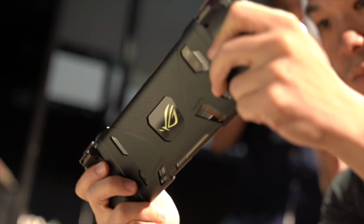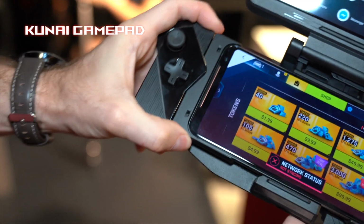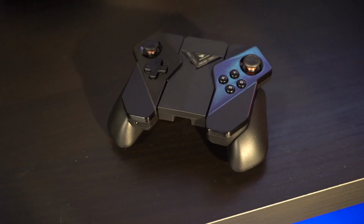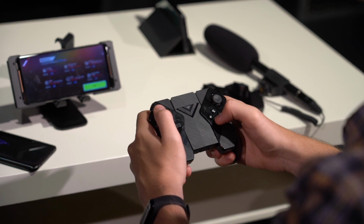Regardless of how you like to play, ASUS hopes to cater to that unique game style. With a range of accessories made specifically for the ROG Phone II, the new kunai gamepad comes with controllers that snap onto a bumper, reminiscent of the Nintendo Switch. You can also attach the controllers to the kunai holder and use them as you would a gamepad.